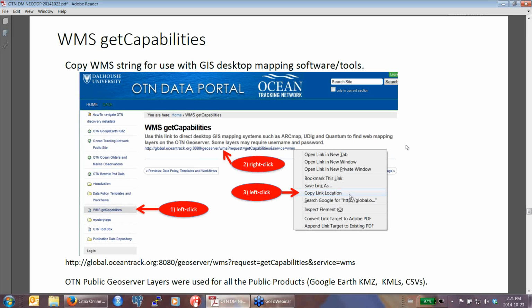We also have WMS GetCapabilities. All you do is you left click, you right click and copy this and paste it into your favorite GIS software, and you will have access to our layers. Now our layers are exactly what we use to create our KMZ and our CSV and KML products. They're all public, they're on our GeoServer, and if you're a GIS person, you're going to be able to access it directly.